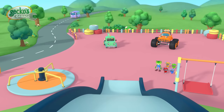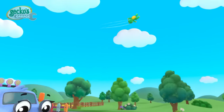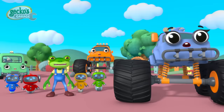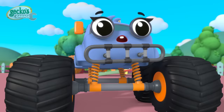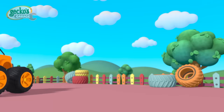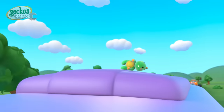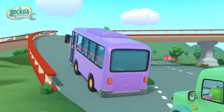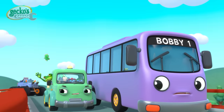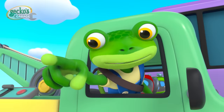You can do it, Molly! Hooray! Oh, she's done it! Don't worry, Molly. We'll rescue your teddy. Come on, everyone! Oh, whoops! The teddy's on Fiona! Follow that fire truck!